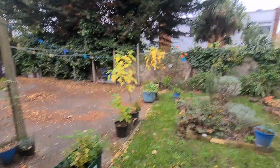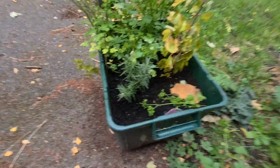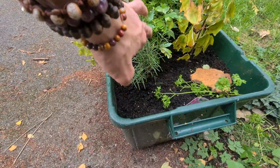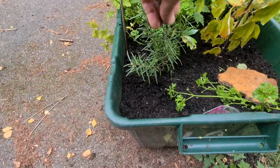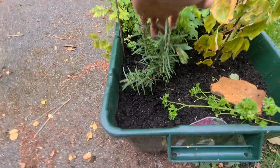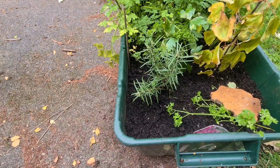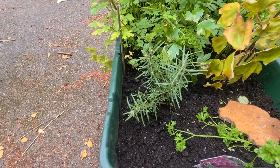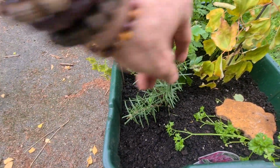Yeah, I can't really update on much. This was a cutting that one of the neighbours took. We took it off of the rosemary. For some strange reason it hasn't died. He put a lavender in as well, and that came to nothing. But it looks like the rosemary has taken, and I'm very surprised.